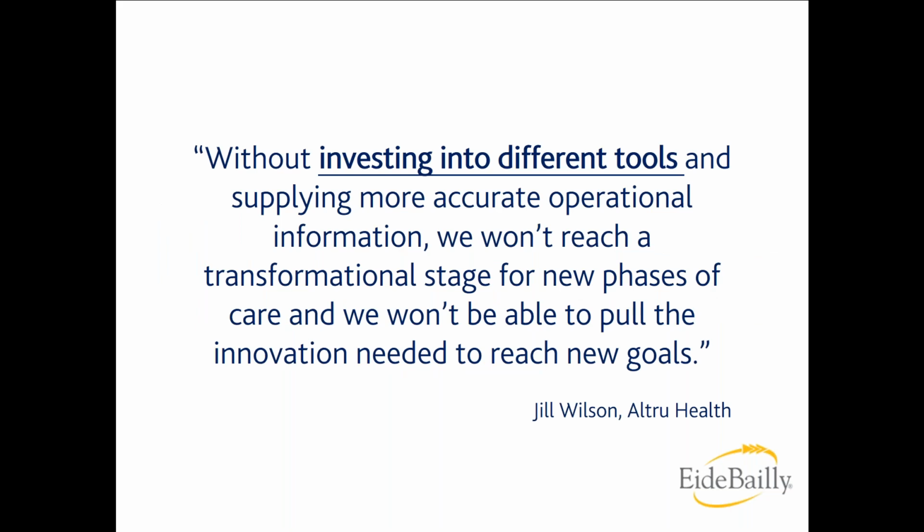So Jill Wilson, our good friend from Ultra Health System, we work closely with her. She recognized the need for this investment. This is a pretty telling quote from her. She said, "Without investing into different tools and supplying more accurate operational information, we won't reach a transformational stage for new phases of care, and we won't be able to pull the innovation needed to reach new goals." So she recognized the tools they needed and recognized those tools were going to be an investment, but understood what the payoff on that investment would be.